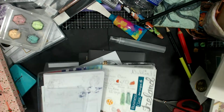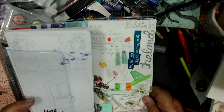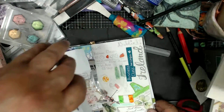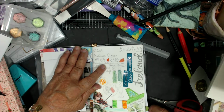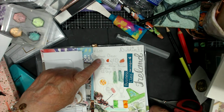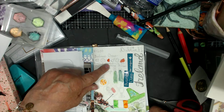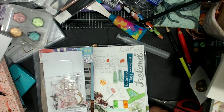And then, so this is here when I went to Ireland. This is when I went on the trip. Let me see, I'll put it like this. And so this was my flight. I got business class, so I put down all the different foods that I had. I had a brownie, some chocolate chip cookies, some salami, some cheese, crackers, and some jam. Oh, the jam was so good. I don't even know what kind of jam it was, but it was really good.